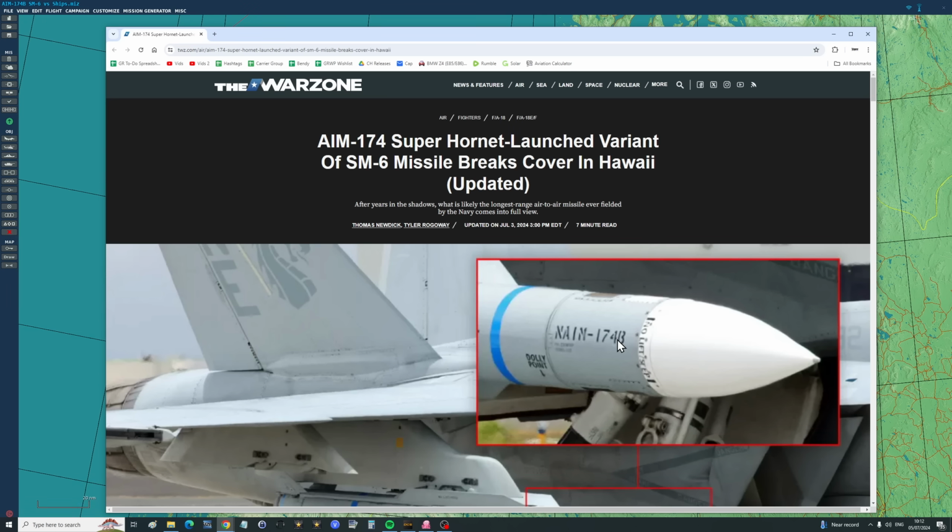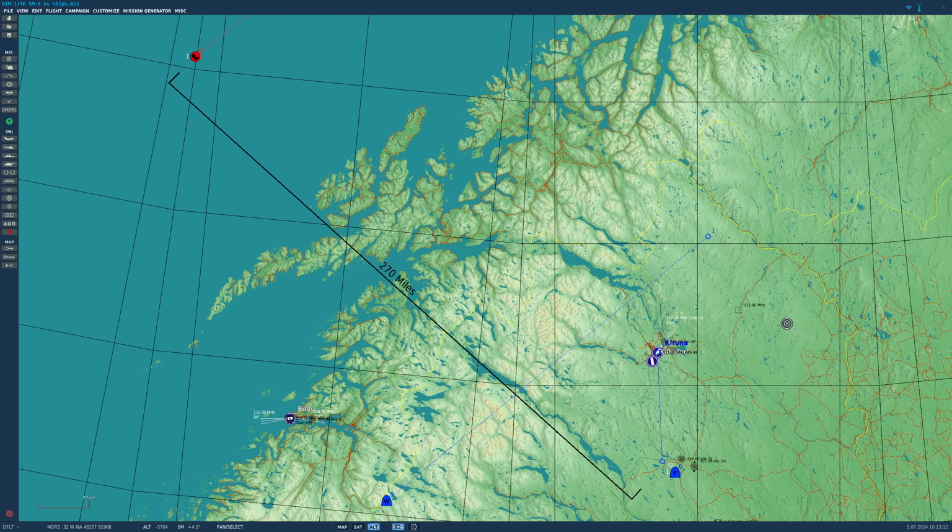And it's an incredibly important weapon for America. It would be America's first super long-range air-to-air missile. Range is undisclosed at the moment, but presumed over 200 miles. And the important thing about the 174, or should I say the SM-6, is its mission capability. Not only would it be an extremely effective air-to-air missile, but it can also be used as a ground attack missile, including against moving targets, and as an anti-ship weapon. Basically, a missile that can do everything.